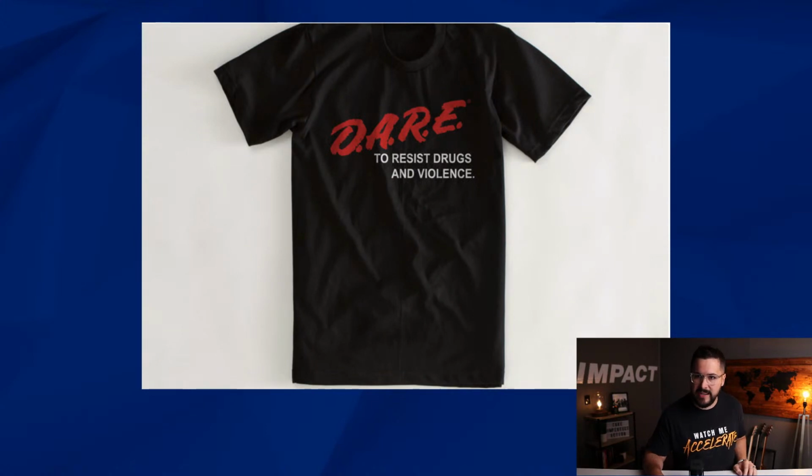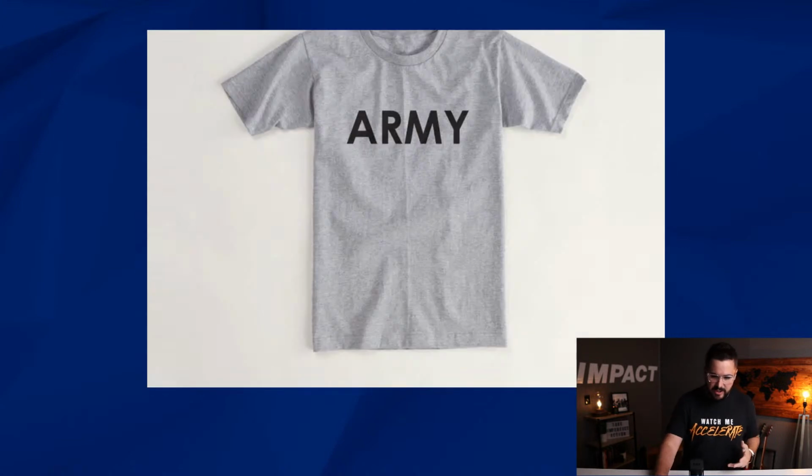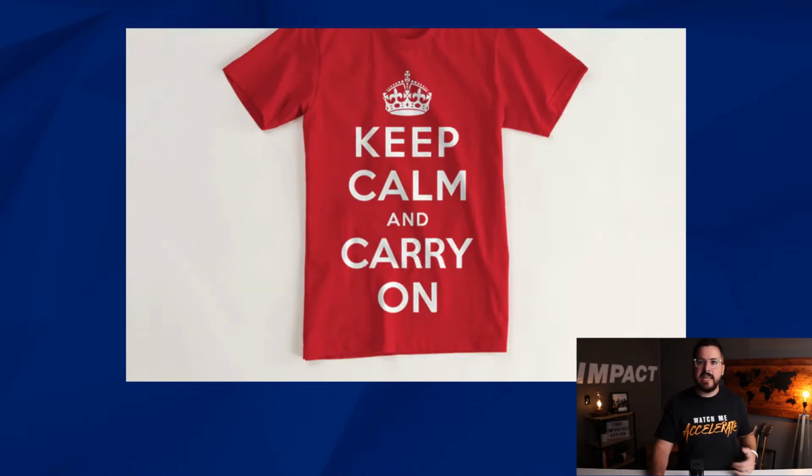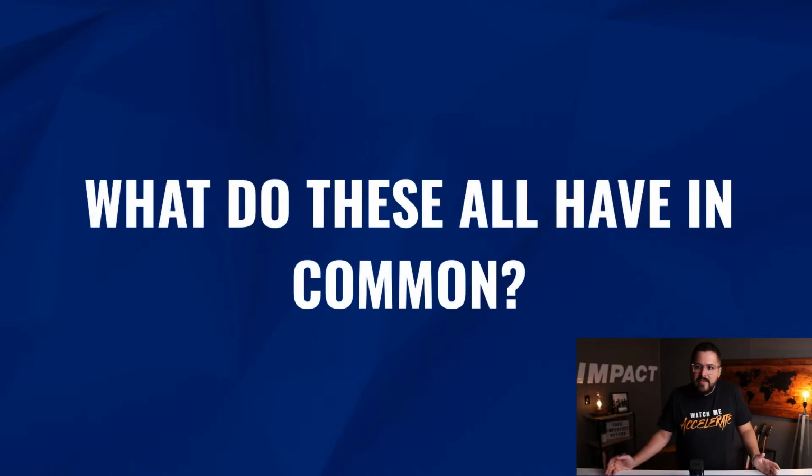Vote for Pedro. Dare to Resist Drugs and Violence. Just Do It from Nike. Look how simple these designs are. The Army shirt. Keep Calm and Carry On. In the early 2000s, this one was changed to every single saying you could think of: Keep Calm and Party On, Keep Calm and whatever, anything you can think of. Austin 3:16. WWF, I know it's WWE now, but it was WWF when I was a kid, so that's what I have in my brain. Choose Life. What do all these have in common? You can leave it in the comments.